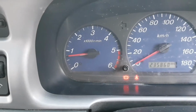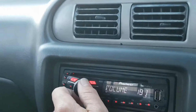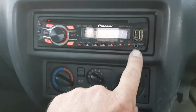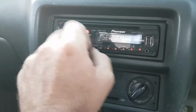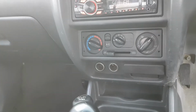Got the 235 on it there. So you can see that. 235 starts first go, no smoke. Well, obviously the radio works. And yep, everything in here is working just like it should. So the radio's got the USB and AUX, and I think this might even be a Bluetooth one. Maybe not, but could be. So if it is, it's a bonus. If it's not, well, it's not.